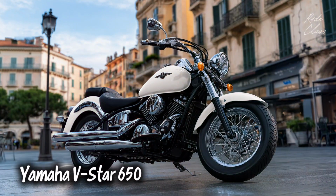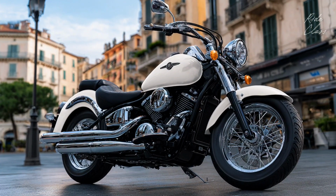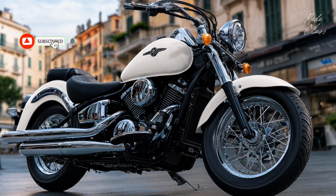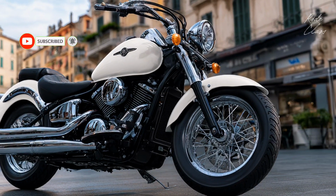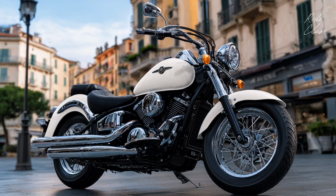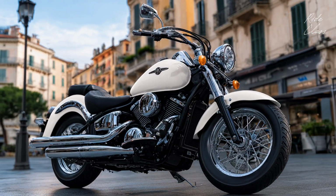The V-Star 650 is famous for low maintenance, easy handling, and affordable parts. Owners have clocked hundreds of thousands of miles with nothing but basic care. It feels comfortable, lightweight for a cruiser, and stylish enough to turn heads anywhere you ride. A true value king for riders on budget.